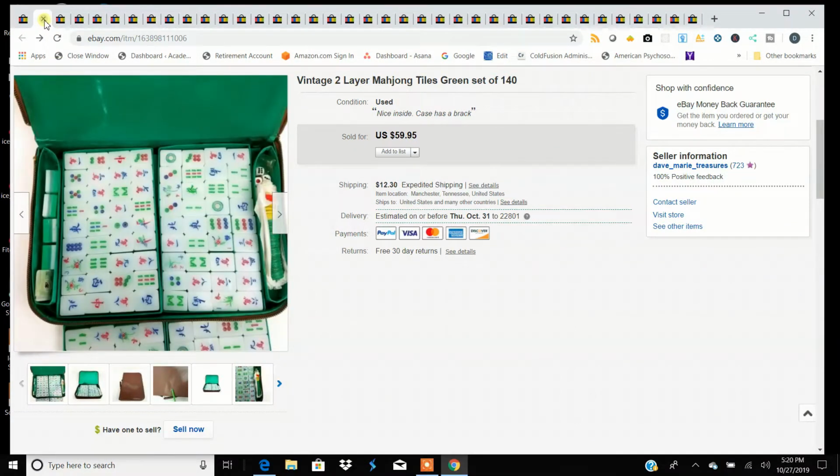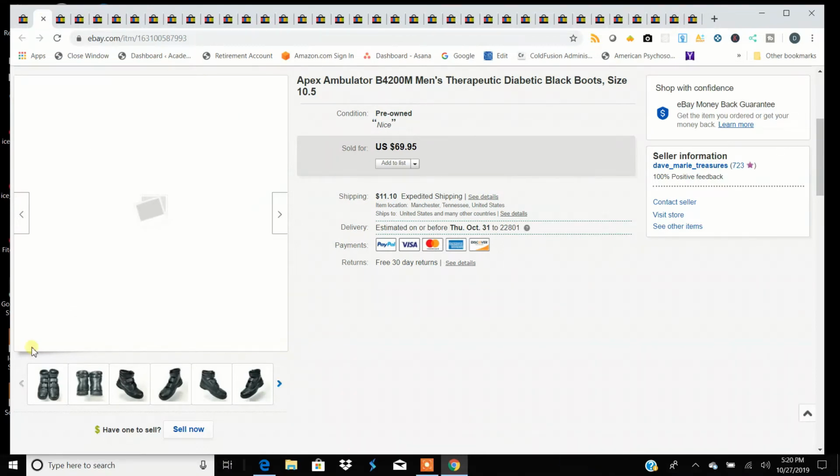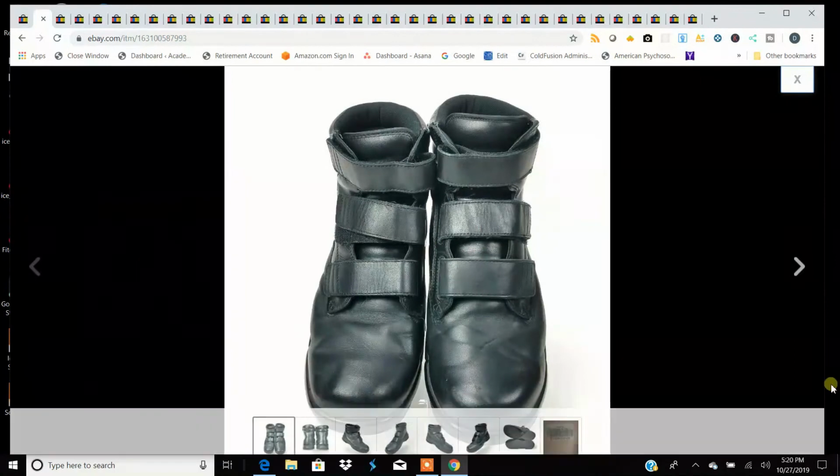All right, these are Apex Ambulator. These are again another pair of orthopedic shoes. They come in low and high.